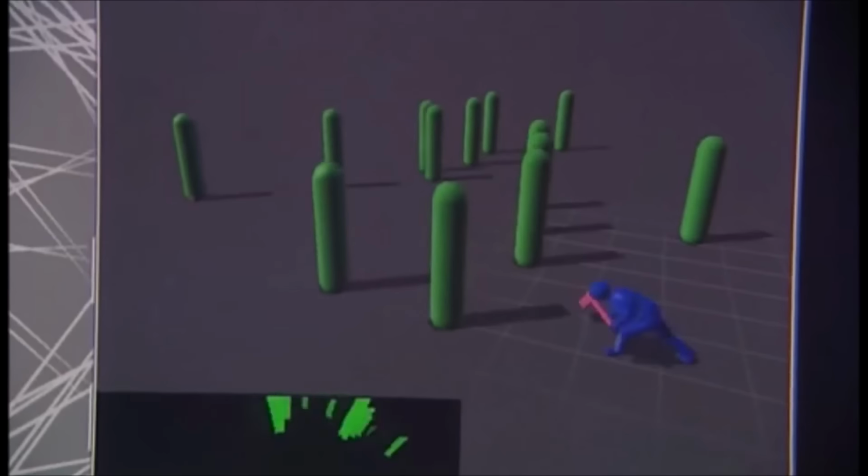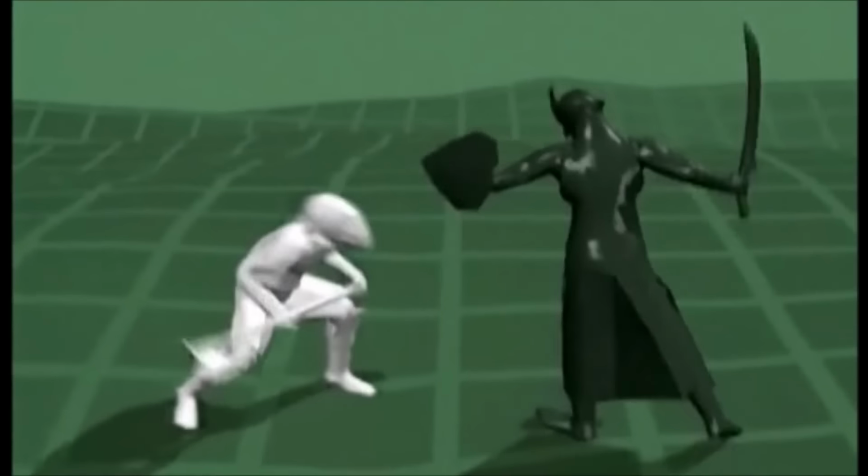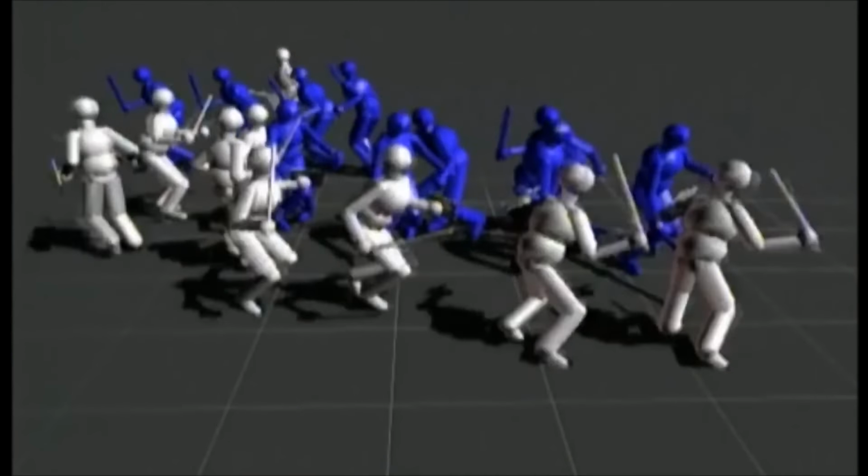Except Massive is built as a tool where you can change the behaviors, the hood's been taken off, and you can tweak all the parameters. But it's the same idea of having these different basically NPCs triggering different animations and characteristics based upon their situation.